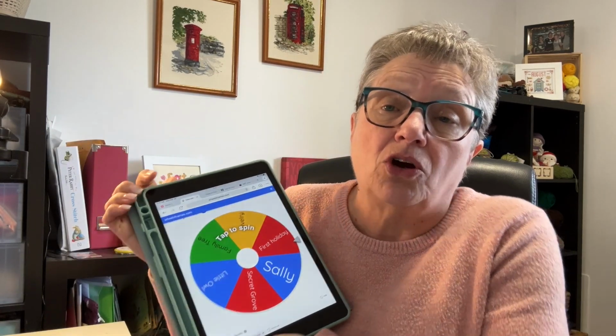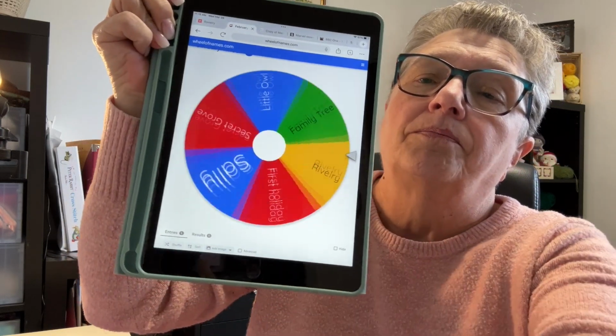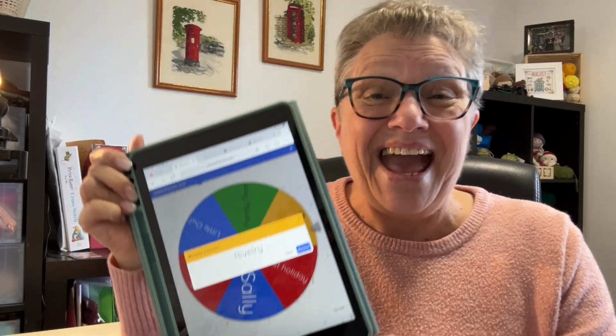The two WIPGOs this week, I'm putting them back on. So we've got Family Tree and Rivelry. We've got Sally, which was January's New Start. My First Holiday, which is February's New Start. Secret Grove and Little Owl. So, which are basically what I am working on right now. So we are going to get it to go. Rivelry! Yay! I get to work some more! Excellent. So that's going to get 2 stitches this week. So that's fabulous. Okay, now let's do some planning.